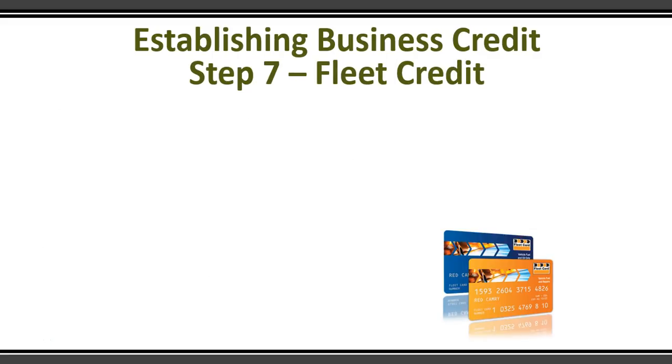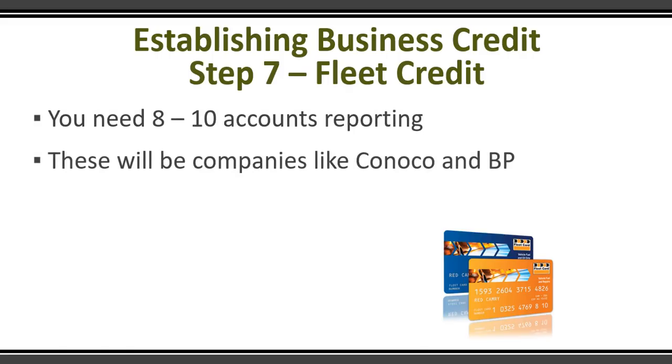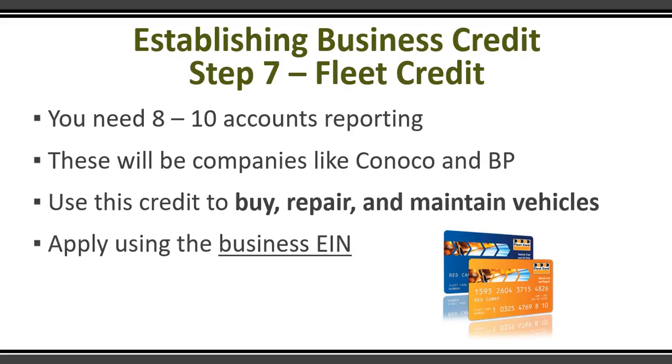Establishing business credit. Step 8. Fleet credit. You need 8 to 10 accounts reporting. These will be companies like Conoco and BP. Use this credit to buy, repair, and maintain vehicles. Apply using the business EIN.